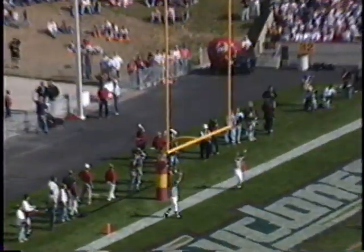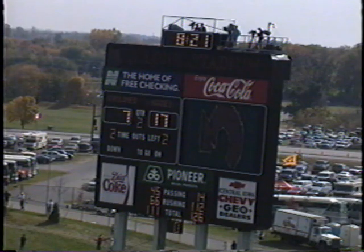Snaps it. Had trouble trying to put that down, but he gets it down, and the extra point is good. And it is now a 17-7 A&M lead. 8:21 mark in the second. We take a break. This is the Texas Aggie Network.